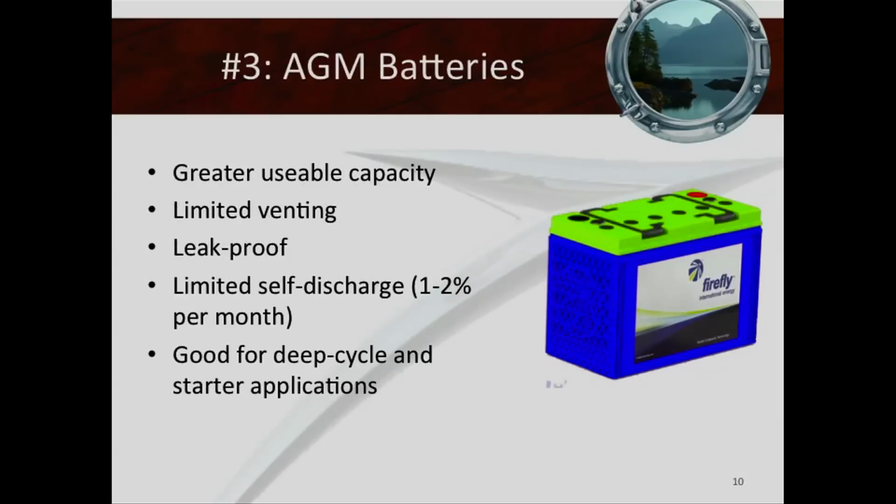All right, AGM batteries. Why would you want AGM batteries? You want AGM batteries because they've got greater usable capacity, limited venting, they're leak proof, you don't need a battery box. They have a low self-discharge rate, and they're great for both deep cycle and starter application. It's like win, win, win, win, win. The downside: cost, double the price of a flooded. That's what it is. But remember, it's got 50% more capacity, right? 50%, so that's substantial. So already that offsets double the price. Not completely, but in part.